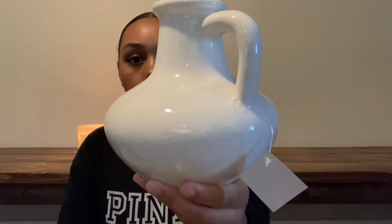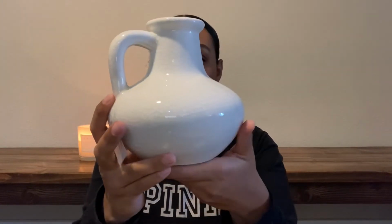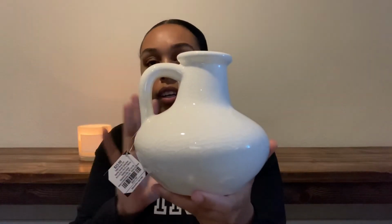I also picked up another vessel, vase, tabletop decor, whatever you would like to call it. Now this one is $23.99, but definitely got this one on sale as well. Look how pretty the detailing is on here. And I don't know what to call this. It looks like a whole bunch of little cracks, but it's so pretty. And I love how glossy it is. I love it so much. The little handle, so pretty and so cute. It's very small for the price, but like I said, if you get it on sale, you're doing a good job. I really love how these two just play so well together.